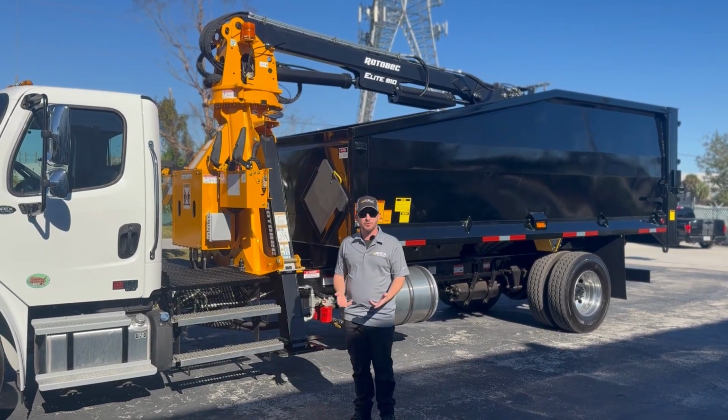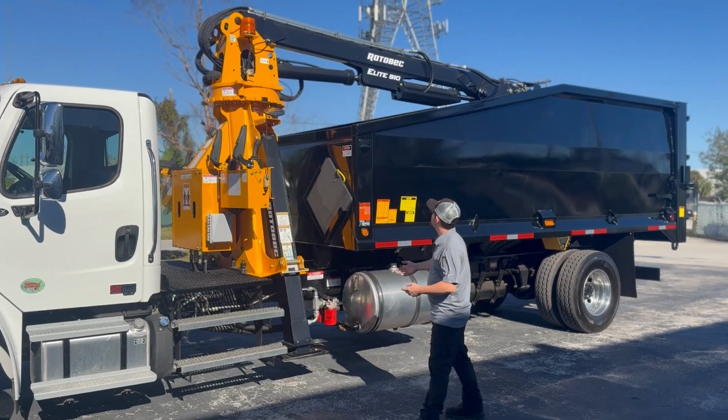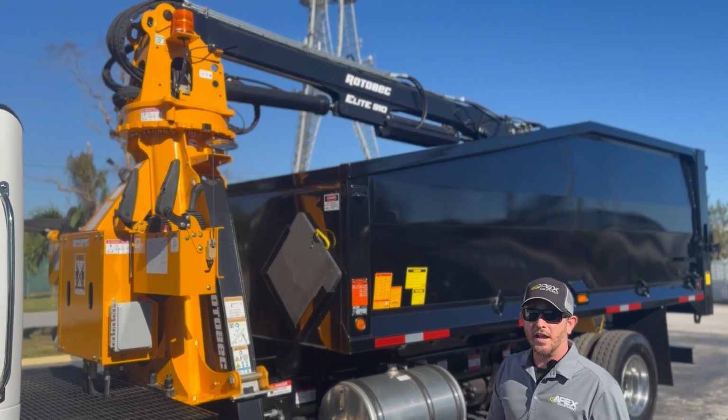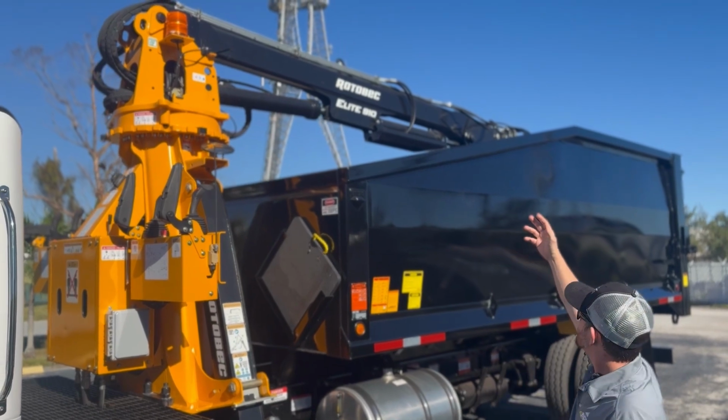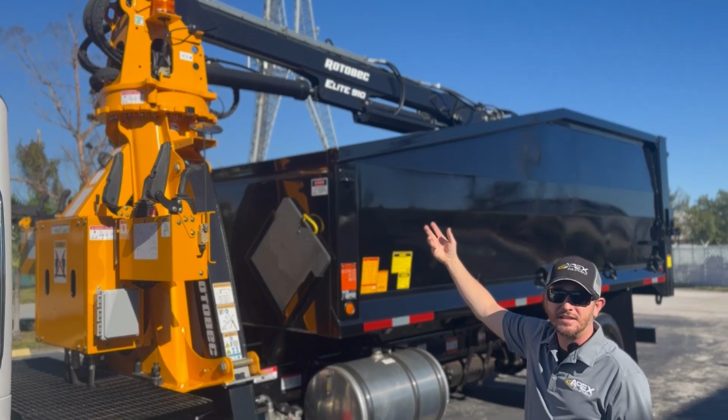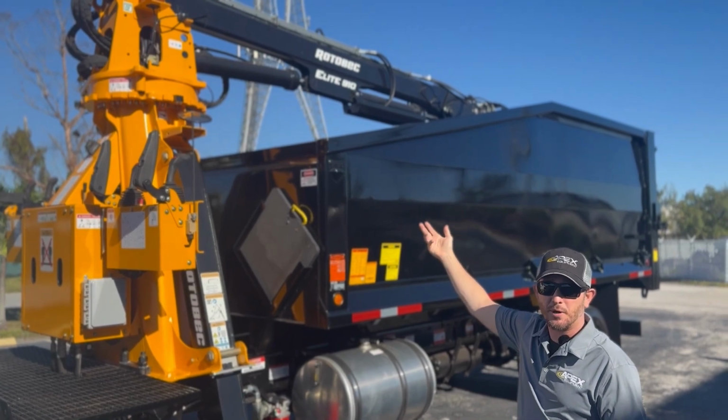Some of the things that we do to ensure this, on the Rotobec side, you'll notice that every cylinder uses a 5-inch bore and has front head glands that are bolted to the front. What this allows is easy maintenance, operability, and repairability.